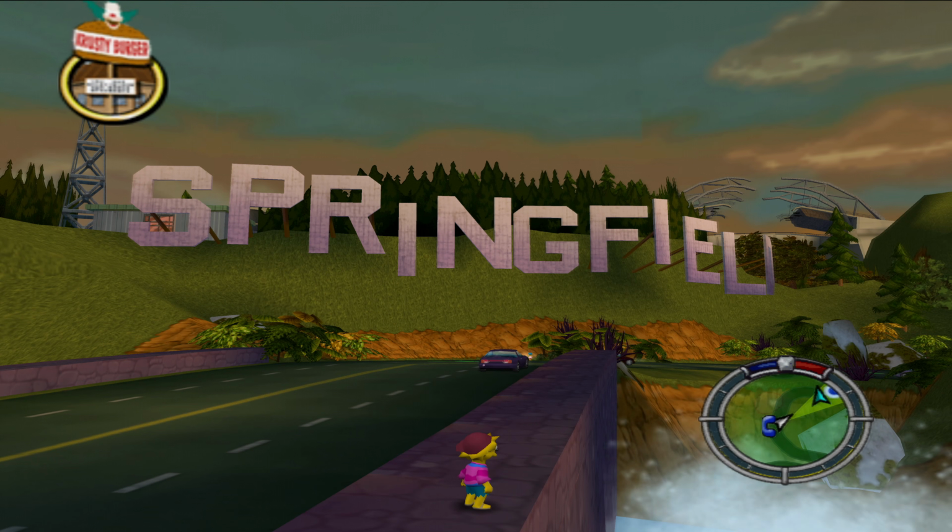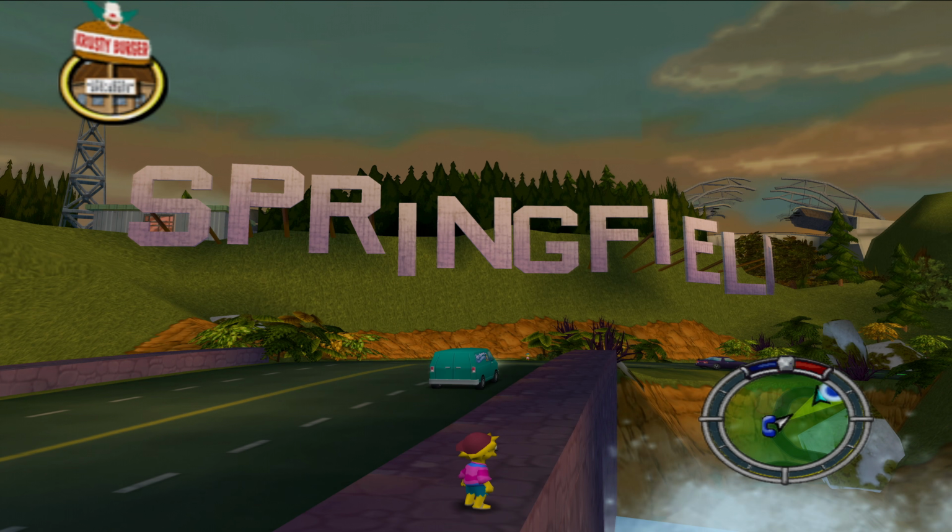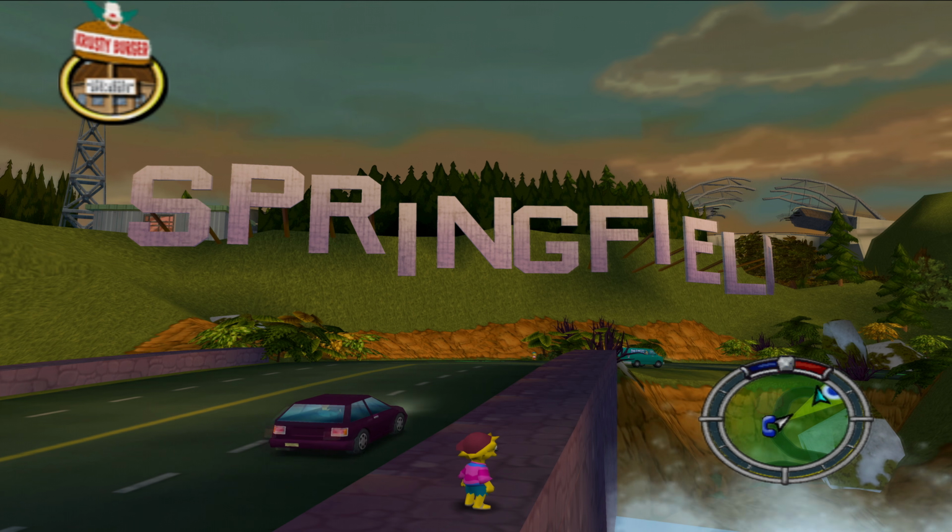We can find the Springfield sign when exploring around Lisa's level. We first see this in the Season 3 episode, Flaming Moe's.